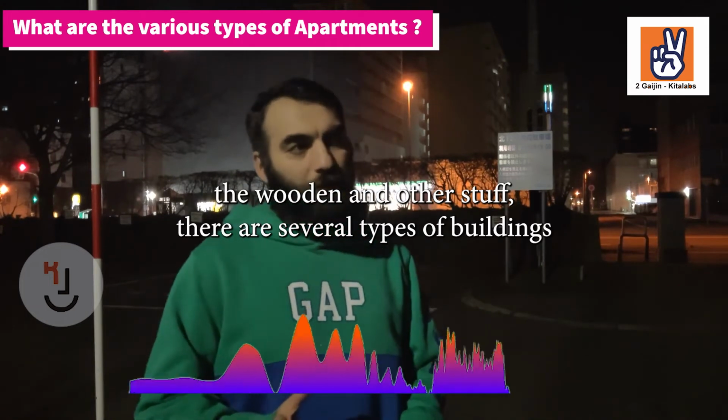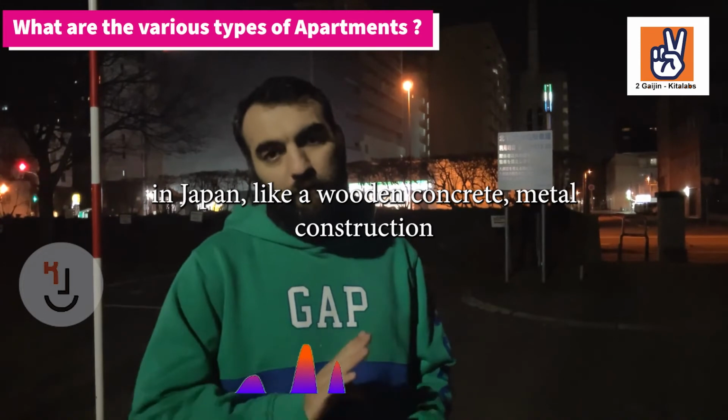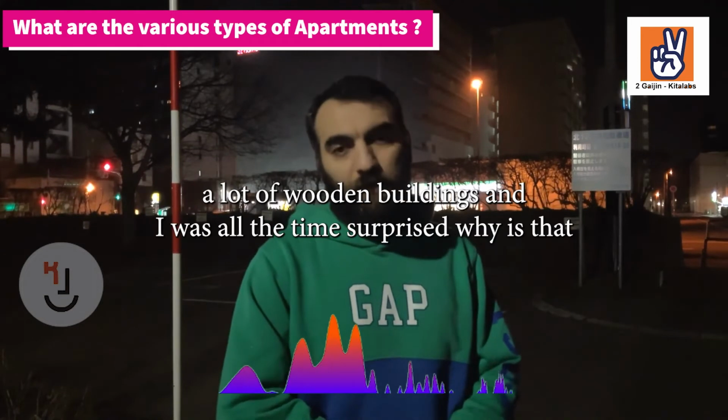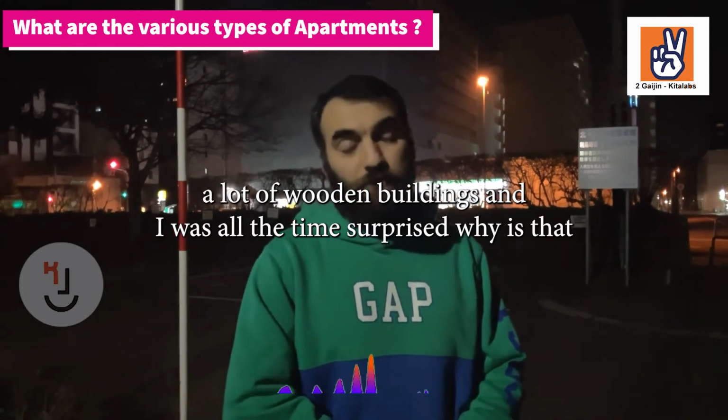the wooden and other stuff. There are several types of buildings in Japan, like wooden, concrete, metal construction. Most of the time you'll find out that in Sapporo, I have seen pretty a lot of wooden buildings, and I was all the time surprised why is that.